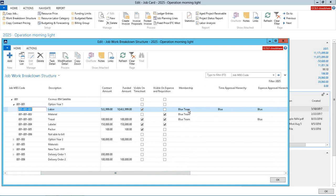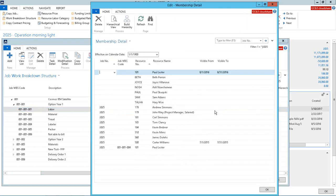So I'm telling the system that the people that can see this are the blue team. And when I select that button, what you see is the list of people that can see it. It can either be the folks that are on the team, which is this example, or I can assign people just to this project. In addition to assigning them, they can also be assigned for a period of time. So in this example, Carter is only seeing this code for 1 month.